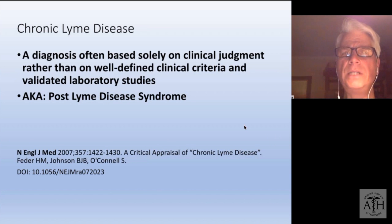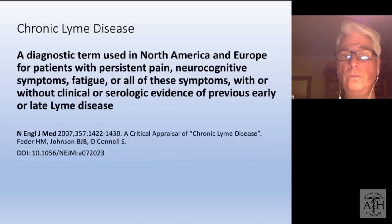So chronic Lyme disease is a diagnosis based solely on clinical judgment. And it's not based on well-defined clinical criteria. It's also known as post-Lyme disease syndrome. It's a diagnostic term used in North America and Europe for patients with persistent pain, neurocognitive symptoms, fatigue, or all of these symptoms, with or without clinical or serological evidence of previous early or late Lyme disease. But there's nothing that we can use to diagnose chronic Lyme disease. And in fact, this article in New England Journal of Medicine, the thesis is that chronic Lyme disease does not exist.